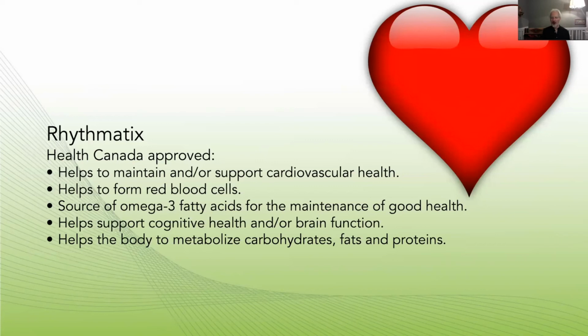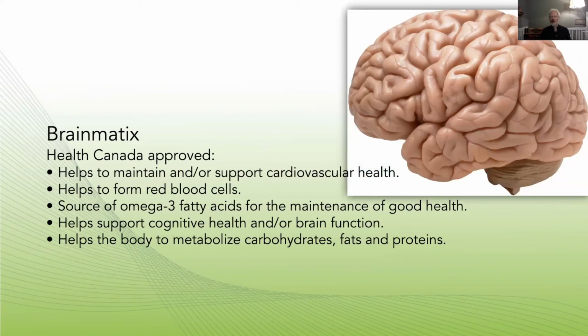It helps support cognitive health or brain function. I'm going to emphasize that. It helps the body to metabolize carbohydrates, fats, and proteins. So here we have another product, along with aloe, along with Extra, that supports the metabolic conveyor belt that gets the ingredients from your mouth and nose to the cell. But I want to point out that the effects on your brain are just as powerful with this product as they are on your heart and cardiovascular system. So much so that you could call this product Brainmatics. So let's look at the ingredients.